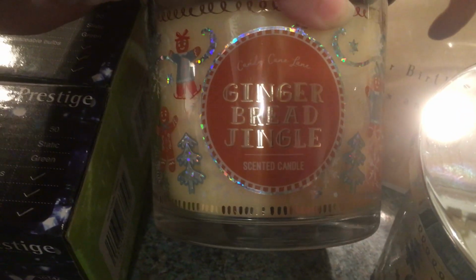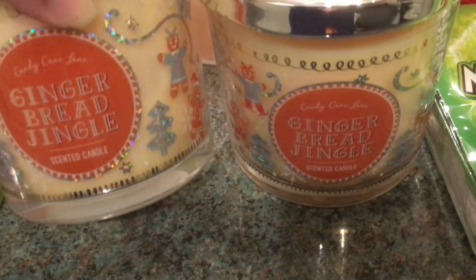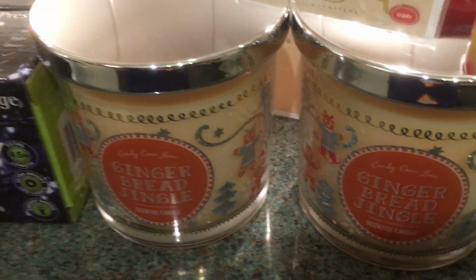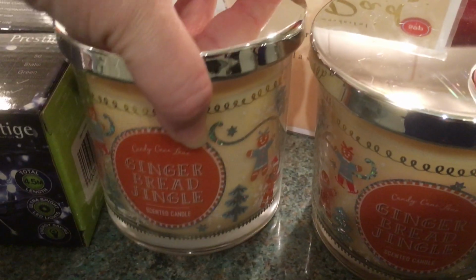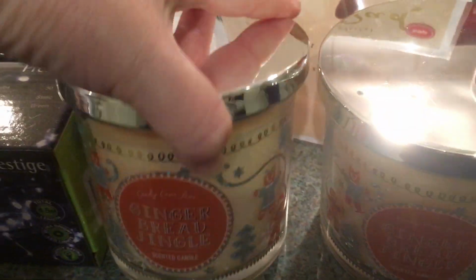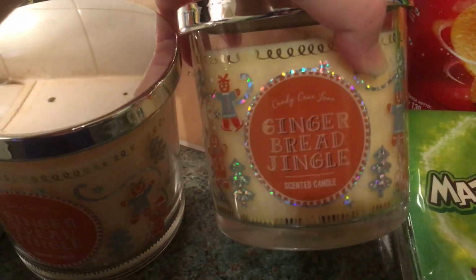And then I was really pleased to find these gingerbread jingle candles. They were only £2.49. I had two of them. They only had this scent there today. They smell absolutely unbelievable. And if you've ever been to Bath and Body Works, I think it's called, I always get it mixed up with Bed and Body or something, in America. I've only been to the one in Florida, but they look exactly the same. Now, I don't know if they're going to smell the same when burning, but they look exactly the same, so I gather that's what they're trying to do. But £2.49 was a bargain.